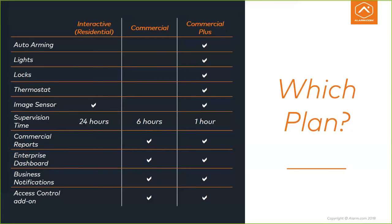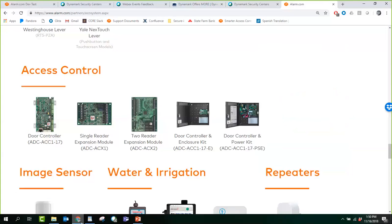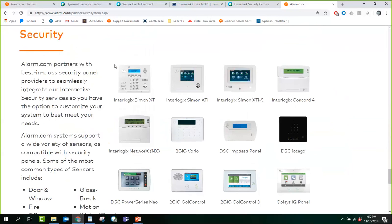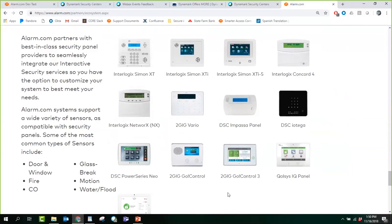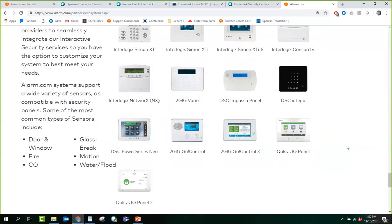Did you answer this earlier? I was trying to help out, so I had some questions I was reading. The panels that Alarm.com works with for this service, the list of them? Yes, I did. That is available on our website. Any panel that works with Alarm.com will work with access control. I think all of those work. Here's a visual, correct? Yep, that's good.